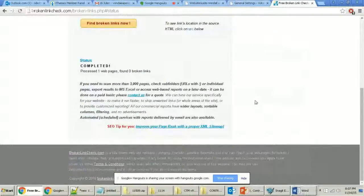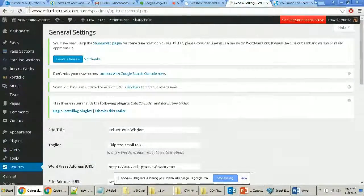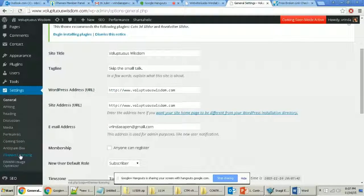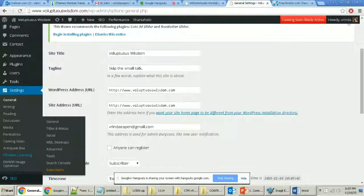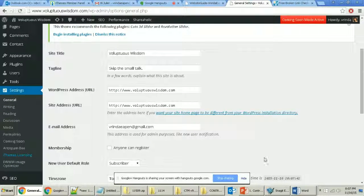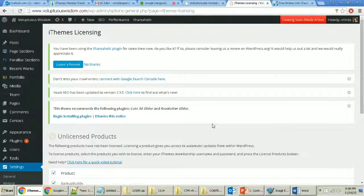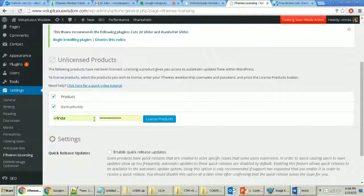All right, so if you see, 0 broken links, yay. That was good. That's what you want to see. So if you go back to the settings and the licensing, we can do those in here now. iThemes licensing. Is it not hearing your click? No, it's just on general setting. Oh, there we go. Okay, so now you have to put in the ID and password that you did for iThemes.